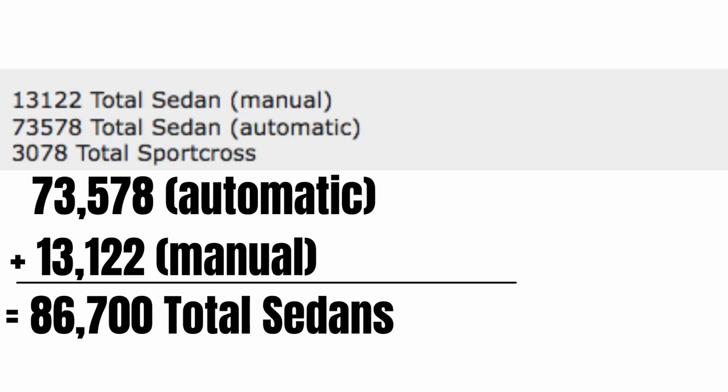So let's start off by talking production numbers on the IS300 platform, and I'm going to be breaking this up through the IS300 sedan automatic transmission cars, the IS300 sedan manual transmission cars, and the IS300 Sportcross production numbers. So let's get right into it. The exact amount of total automatic transmission cars that were produced were 73,578 automatic units. Then the total amount of manual units was 13,122 units.